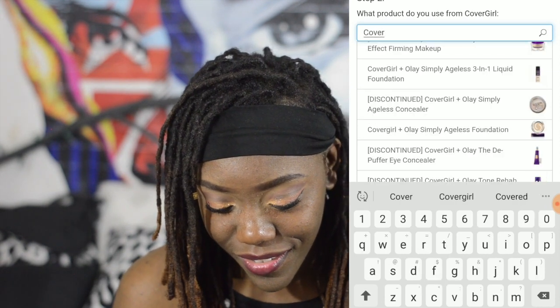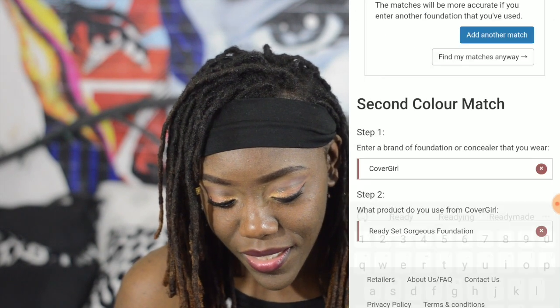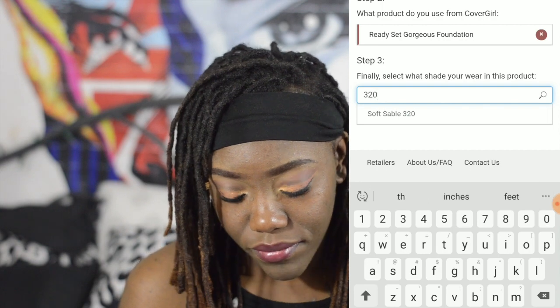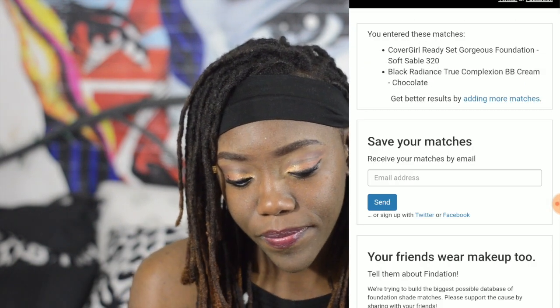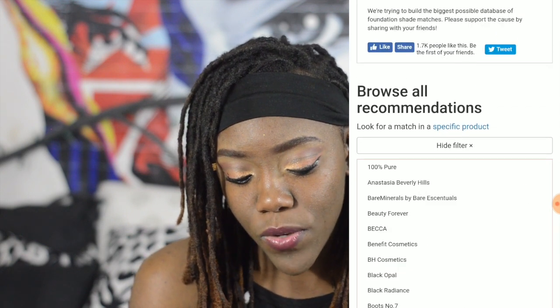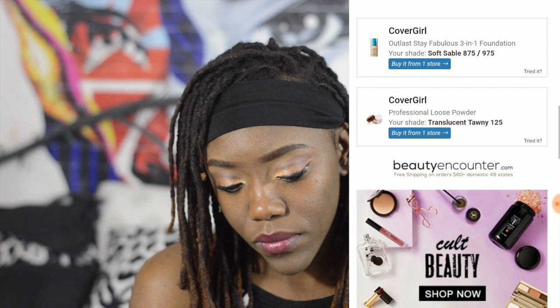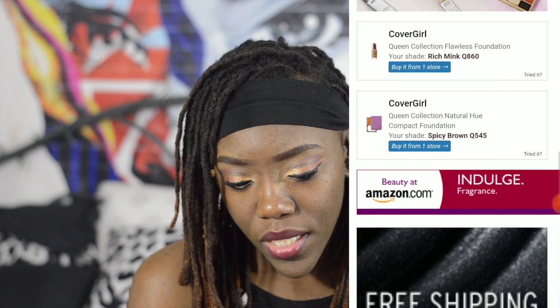CoverGirl. Let me put Ready, Set, Gorgeous again. Ready, Set, Gorgeous foundation. 320. Let's go with 320. Find my matches. Okay, all I want is to filter it by CoverGirl again. So it says filter. Do they have the Queen Collection Flawless Foundation?